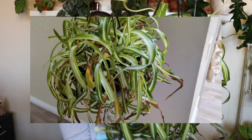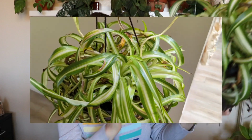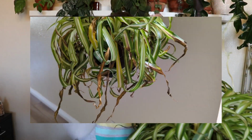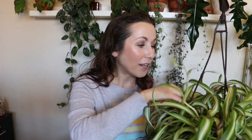They're kind of interspersed throughout the plant, so it really adds this beautiful dimension to the plant. It's not all green and perfect looking. It's got these beautiful crispy edges here, and then these yellow ones kind of peppered in throughout there. And if you look really deeply, you can see a lot of the browning in there, and that yellow just really offsets that green just perfectly.